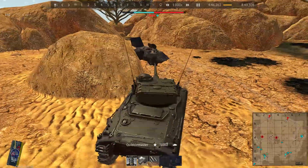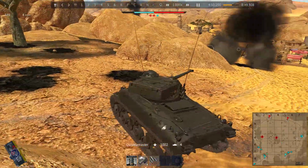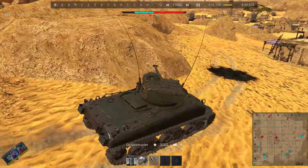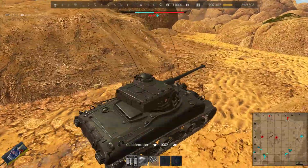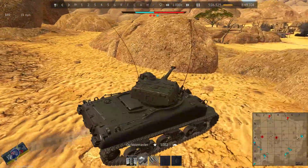Little tiny turret of the little tiny Italian SPAA TD, wobbling on the ground after it got blown off by a very significant ammo rack explosion. Always nice to see little effects like that in the game.